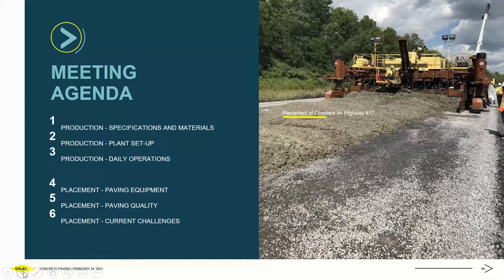So here's a quick overview of what we're going to be talking about today. We broke the presentation up into two sections, divided along our separation of duties. I'm going to talk about the production side of things: the specifications and materials, plant setup, and daily operations. Then Sammy's going to take over and introduce the placement and finishing parts of the job: paving equipment, paving quality, and some of the current challenges we have with the new MTO specification.